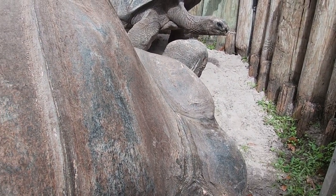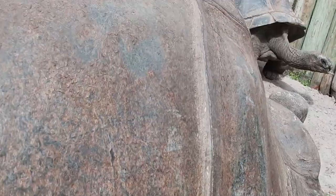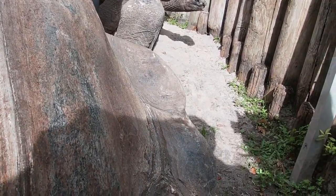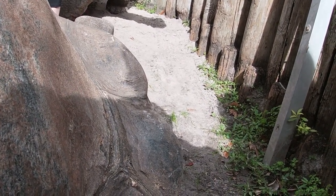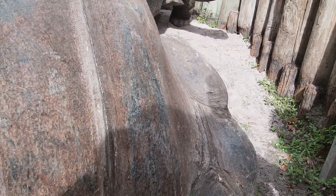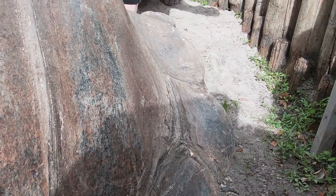So, how old is he in turtle life? In turtle years, he's somewhere between 80 and 100 years old. Wow. So I don't know what that would be in human years. It'd be less because he could live to be maybe like 200. Can you live to be 200, Bubba? Probably. Bubba? How you doing?